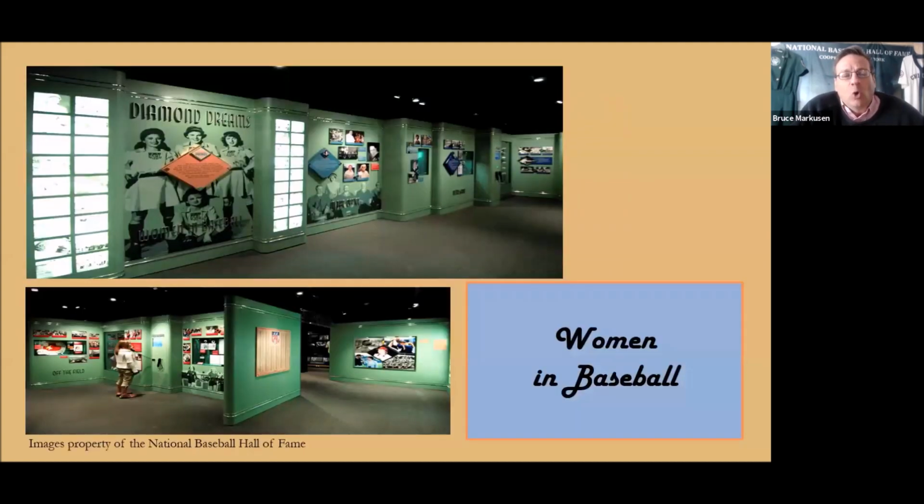Now, just to give you a bit of an overview of what the exhibit looks like, here we kind of get a larger sense of the motif that is used. Green's my favorite color, so I really like the use of the green here. And you can see the panels. On the left side is that introductory panel when you first walk in. And then there's the other walls covered with images and artifacts. There's a lot to be found in this particular exhibit.